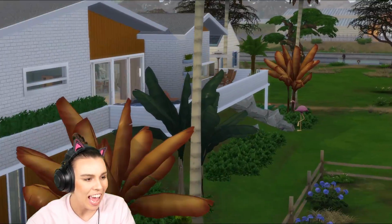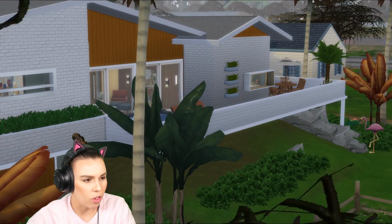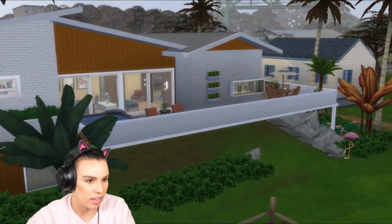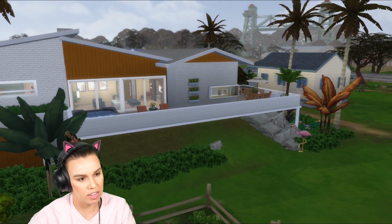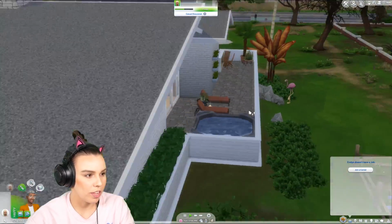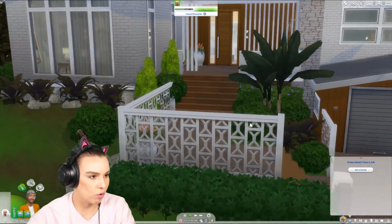And I just realized all of the columns I put underneath the house have been deleted. So upon placing it, I don't know, maybe move objects needs to be on. That's a bit of a bummer. But anyway, I'm going to show the house. So let's do the ground tour, shall we?